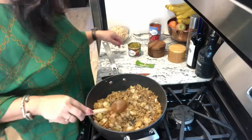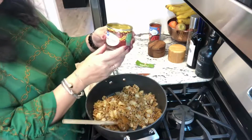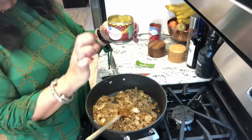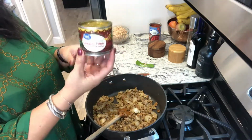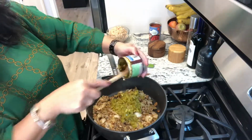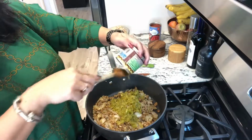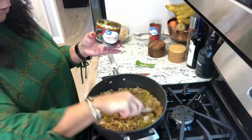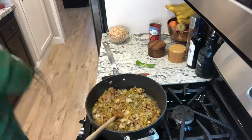Okay, now we're going to add the wet ingredients. So we have, this recipe is about 2 mini cans of the green chilies, but I got this medium sized can, so I thought that would be perfect. The one thing I love about canned green chilies, they add so much flavor. Okay, so that's the green chili.